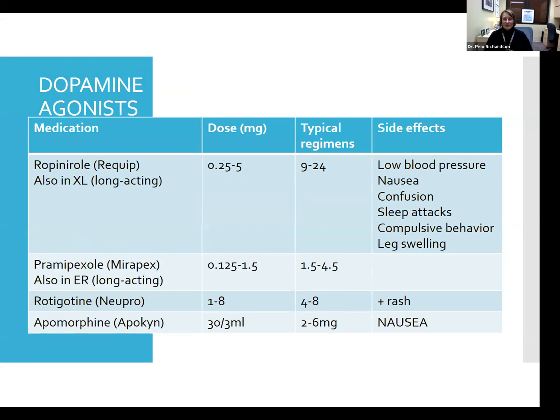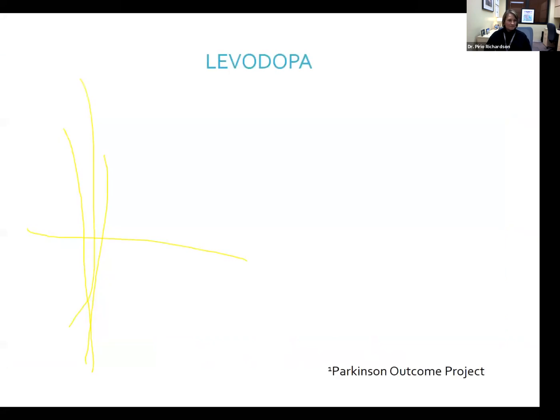Sleep attacks, which are a sort of extreme sleepiness, can occur with our dopamine agonists. Compulsive behavior is also something that can sometimes be associated with these medications. And the only other one that I mentioned on there was rash with the Nupro patch, and that's because with any kind of adhesive, people can get a skin rash too. And then the other dopamine agonist that we have currently available is right now an injectable form, but may come out in a different form shortly. That's for short-term benefit in terms of helping motor symptoms, and its biggest side effect is nausea, so it typically has to be taken in concert with anti-nausea medications.